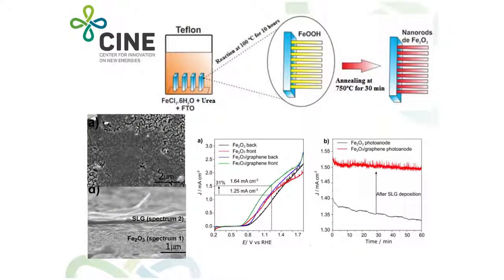And as you can see, there is an increase in the photocurrent, but also in the stability. When we use this material as a cover layer of these hematite photoanodes, you see a great improvement in stability. What was interesting from this work is that we employed many techniques, because in the literature we know that graphene and reduced graphene oxide improve the photocatalytic properties of these photoanodes or photocathodes, but it's really difficult to understand why.